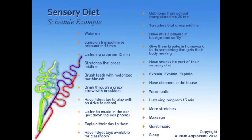Have fidget toys available for the classroom. Huge. A lot of teachers will say, well, no, I don't want to do that. Well, if you're a teacher watching this, or if you're a parent watching this, I would recommend to the teacher, let's try this for 2 weeks. So what you're asking for is 10 days, right? 2 weeks in a classroom is 10 days. For 10 days, let's try this. Let's see if we see any improvement, right?